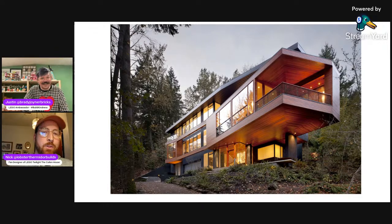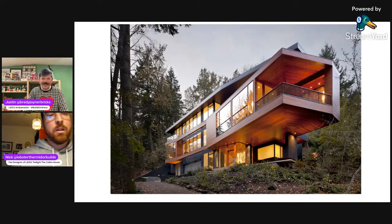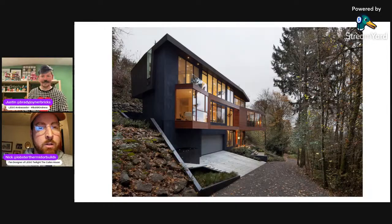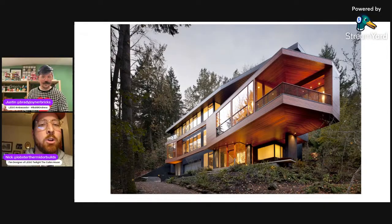I used this photo and other photos like it, which is the same house, but I'm going to show you some very important distinctions. This was one of the main images I used to design my submission. You can see the wood looks a little darker in this image, and it's also a very long shape. The form of the house is a lot different.